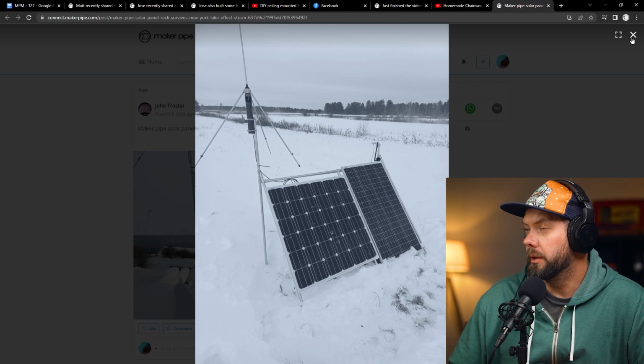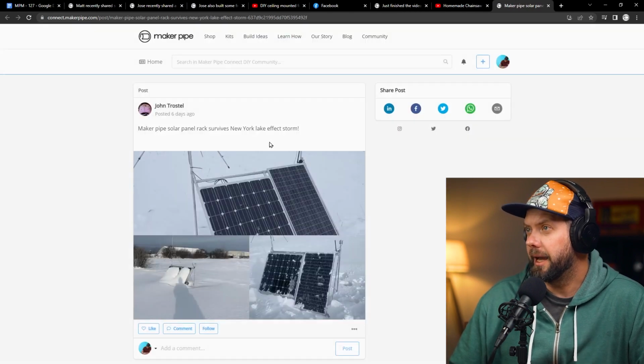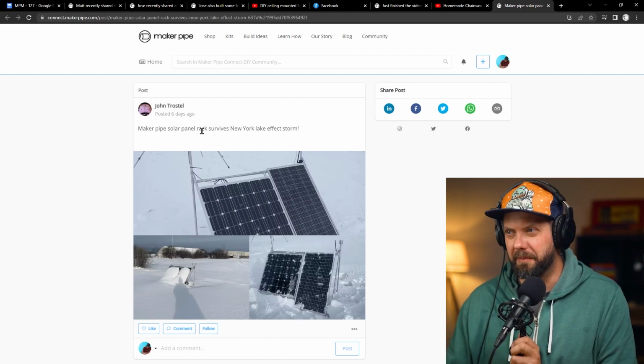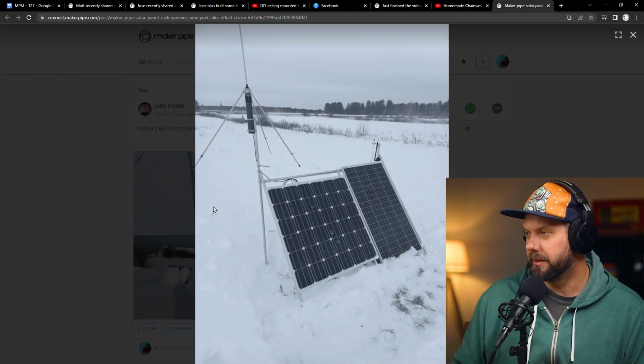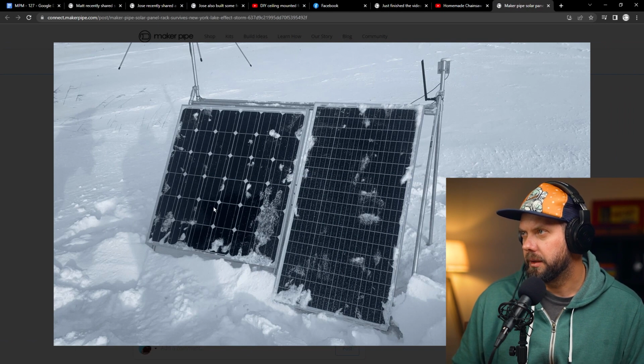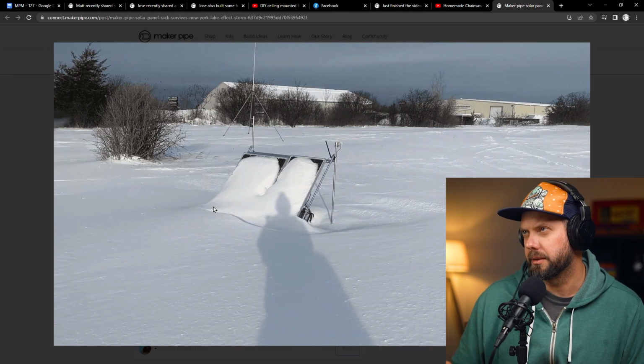But yeah, so the whole point of this, John updated us. He built this ahead of time, and it's a Maker Pipe solar panel rack, and it survives New York lake effect storm. So that's the news. Yeah, such a great build. I mean, it's simple, but it's holding up, which is always cool to see. Yeah, and how else are you going to do it? I guess there's a lot of ways, but I think this seems like a pretty efficient one.